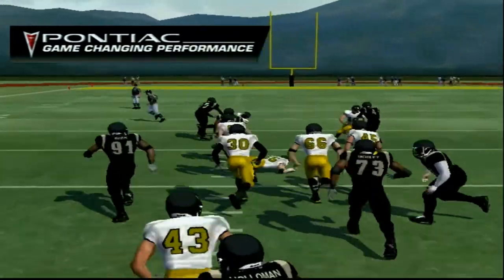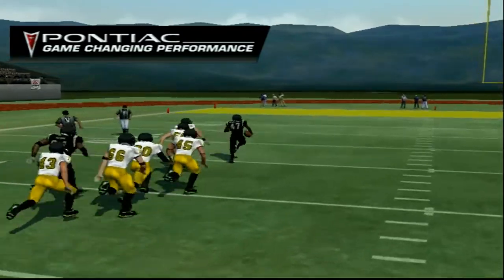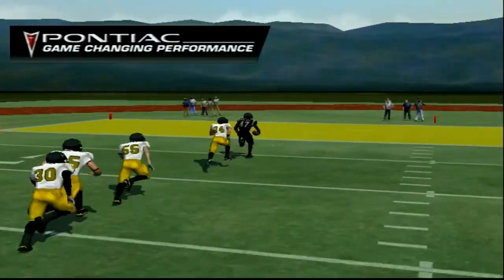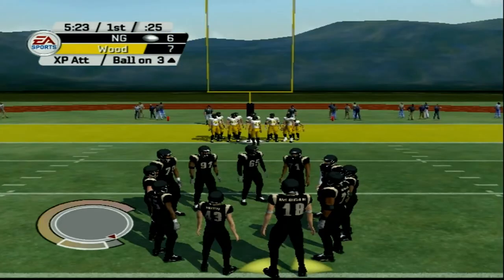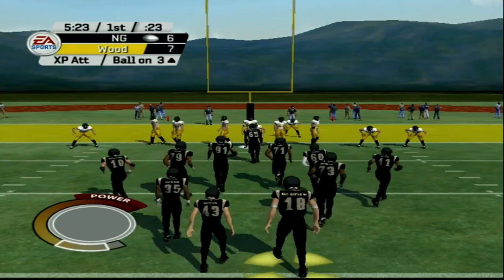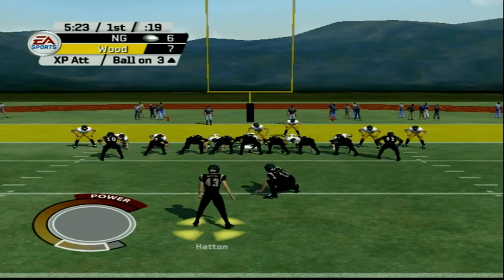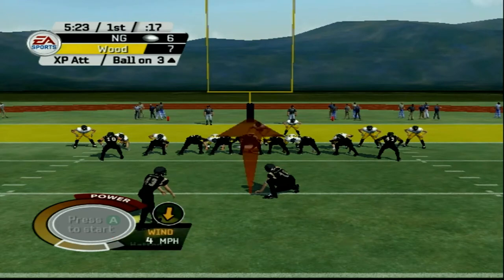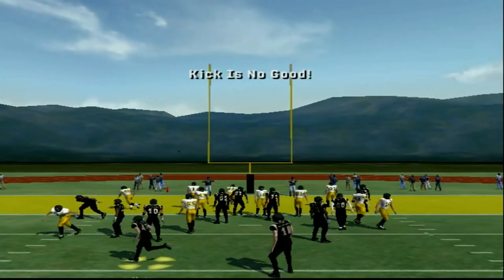Yeah, looking smooth out there. He's one of those guys they can count on for big plays. And he misses the extra point.